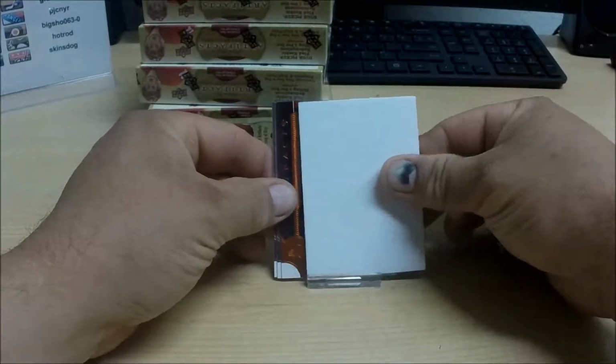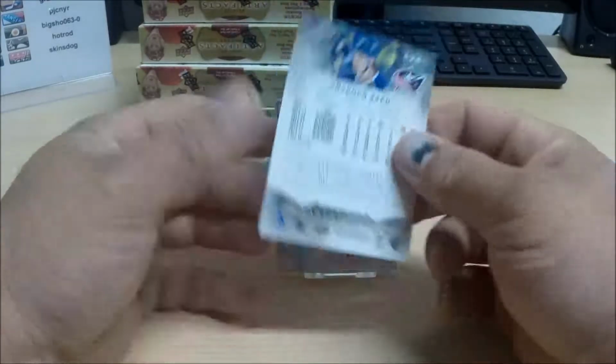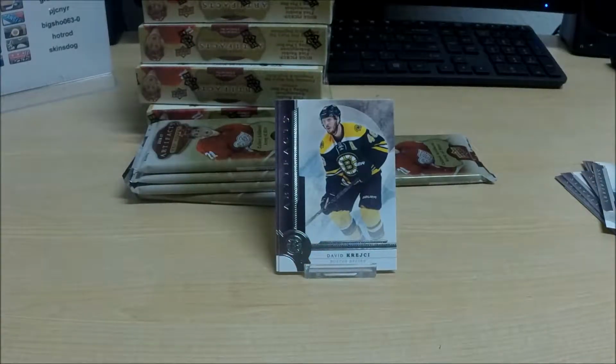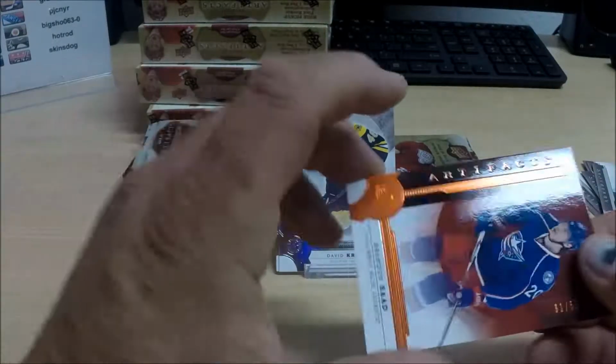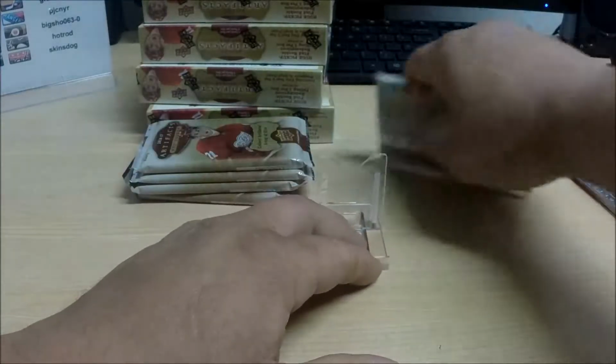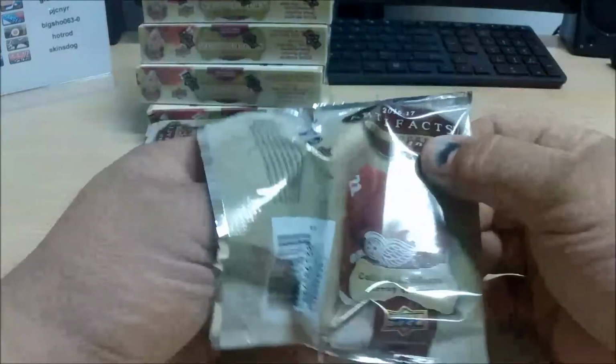So, the products coming out later on this year should be filled with tons of Hawks rookie cards. All right, Young Guns rookie sweaters, 15-16 for the Calgary Flames, Sam Bennett. Bennett for Calgary.